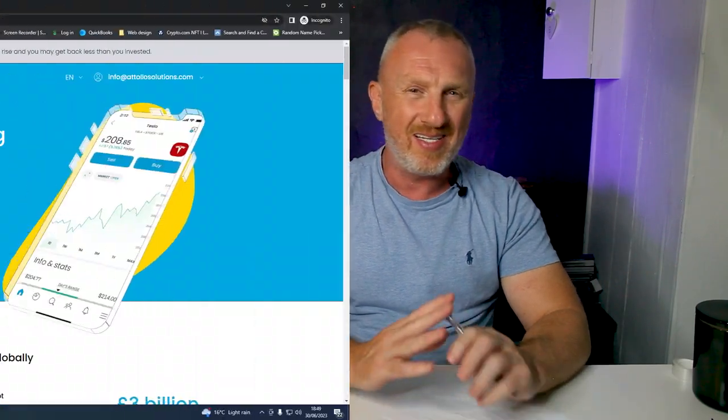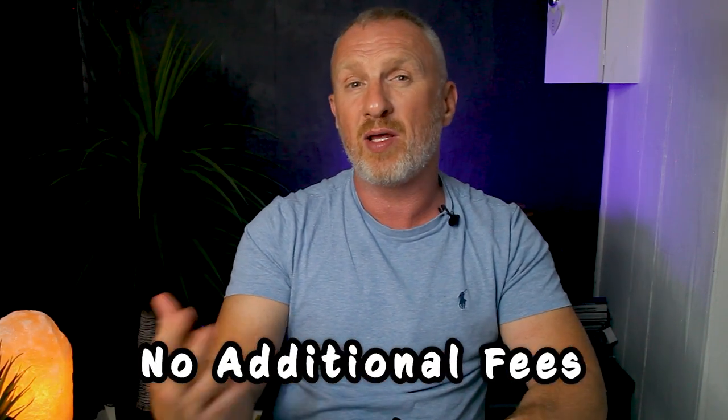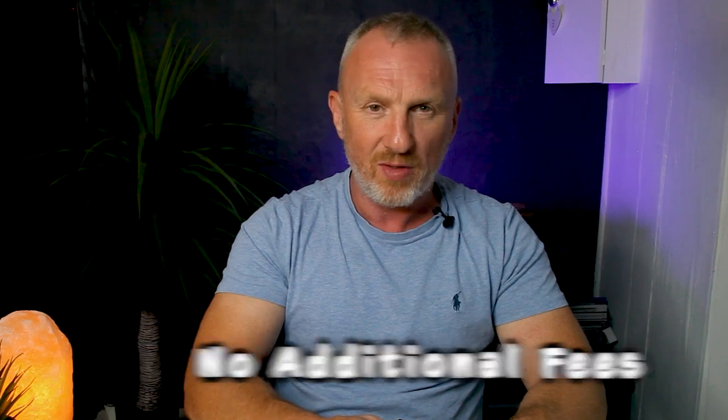By eliminating commissions, Trading 212 has removed a significant barrier for investors. Traditionally, investors had to factor in the costs associated with buying and selling stocks, which could eat into their overall returns. With commission-free trading, investors can now execute trades without incurring additional fees, allowing them to allocate more of their capital towards actual investments.